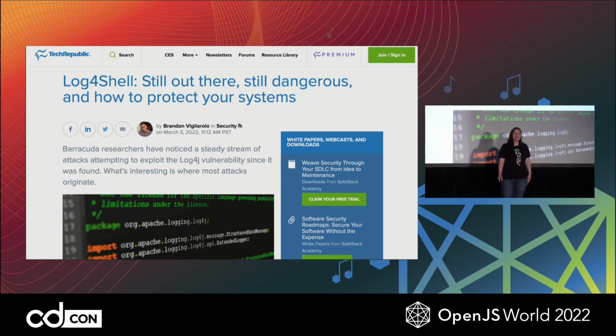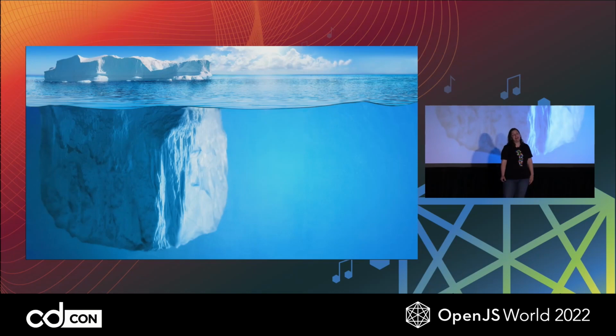Log4Shell, again, another one. This was terrifying for all of us Java developers. All of us use this code. Just about every single system that runs any Java process had to be updated because of this. So all of these things scare us, terrify us, but it's just the tip of the iceberg, and it really has to do with paying attention to where our dependencies come from.